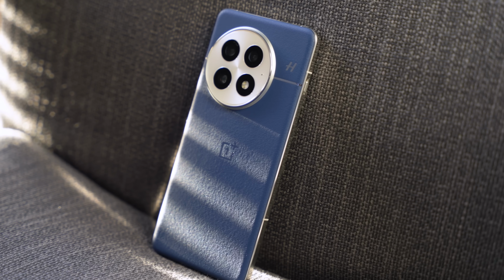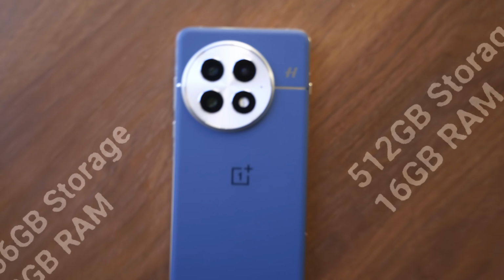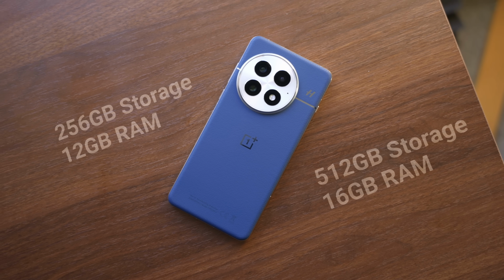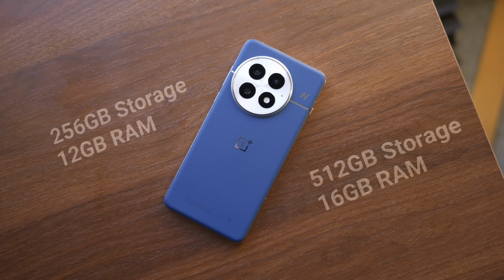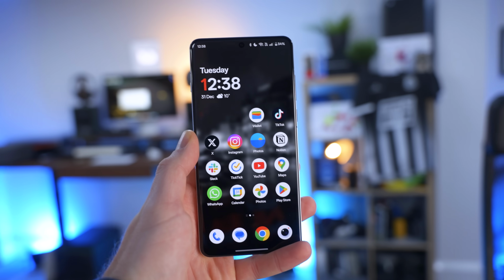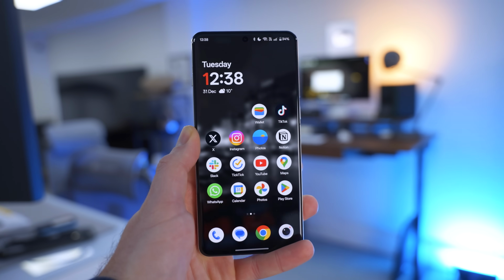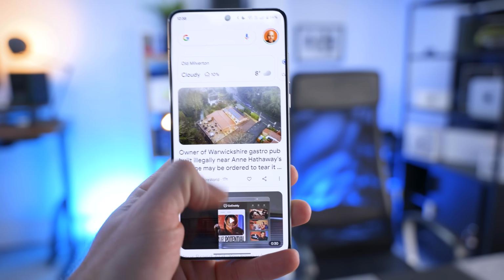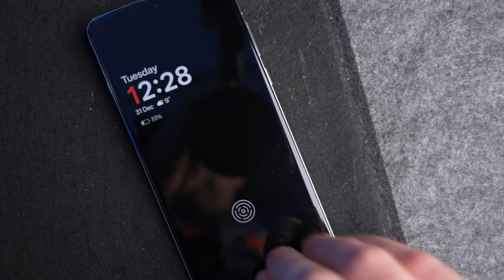Let's run through the specs of the OnePlus 13 very quickly. So it's got the brand new Snapdragon 8 Elite chip inside, and there's two options, one with 256 gig of storage and 12 gigabytes of RAM, and another one with 512 gig of storage and 16 gig of RAM. It's running Oxygen OS 15, which is based on Android 15, and it has a 6.8-inch Pro XDR display with 4,500 nits of peak brightness and the obligatory 120 Hz refresh rate. There's a 6,000 mAh battery, which promises 4 years of use until it hits 80% capacity.